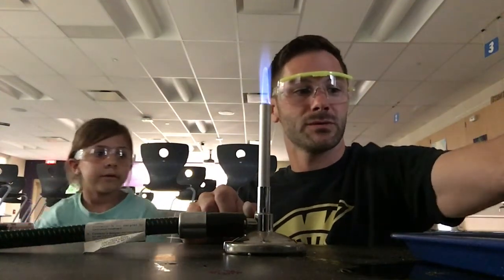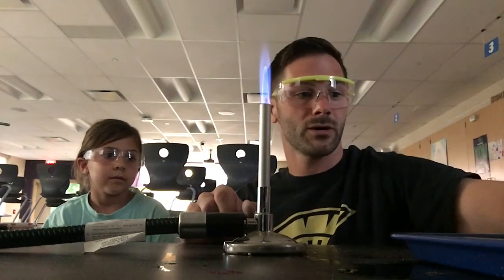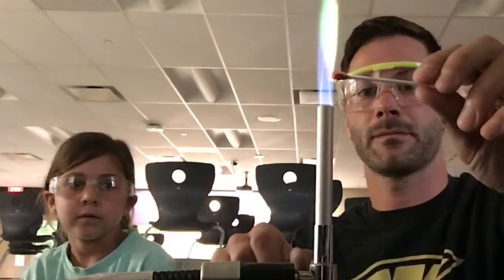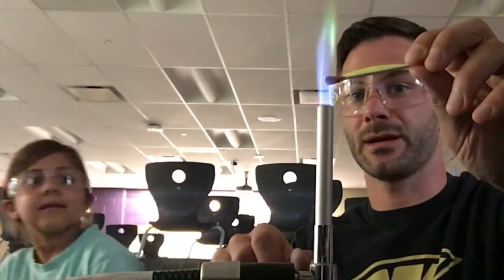All right, the last one was the copper, which is kind of a bronzish brown color, sometimes a little red or orange or yellow hints in there, and this is what it looks like in the flame. Green! Yeah, it's like a green. It looks like the Northern Lights. Kind of a green, pretty, almost turquoise color, but yeah, it's a green flame. Isn't that cool? Yeah, super cool.